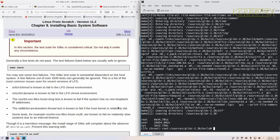It looks like there's a few tests that are expected. Let's time this. So this is the bit that could take a good half hour or more. As it says there, tests are considered critical when GWC is part of the tool chain, so it's best not to skip this and give time to let the tests run.